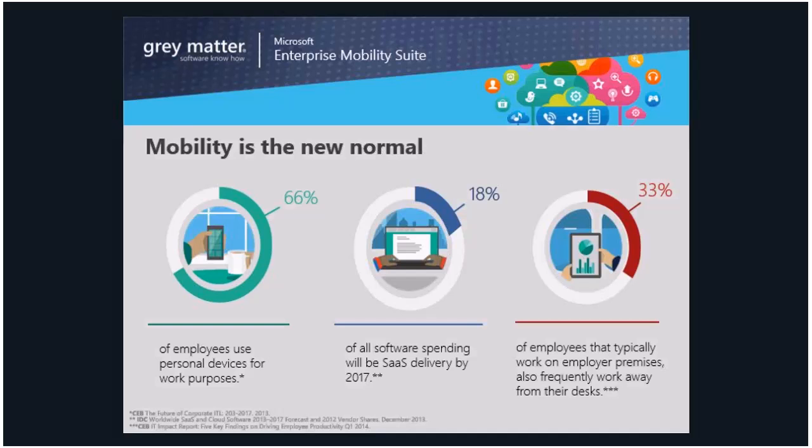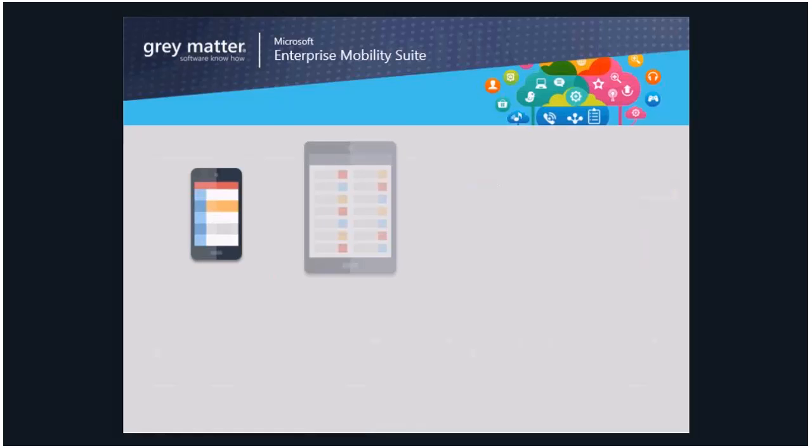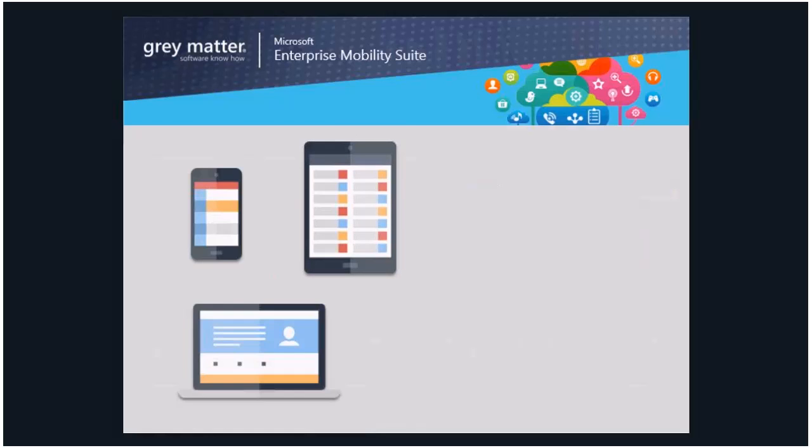But I first wanted to go through the term mobility and how you define it. What is mobility in the sense? It really depends, it's a factor of either devices or even location, and I feel it's a little bit of both really. Whether you're out of the office, but mainly it's the devices that you work on. Things like mobile phones, for example, the clue's in the name, being mobile, being able to work on those machines. You've also got tablets and laptops. These are the key devices that you'll use when you are out of the office.